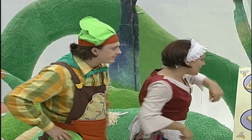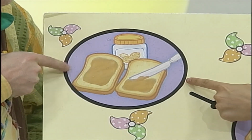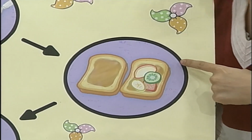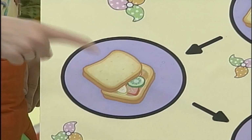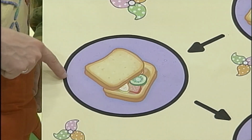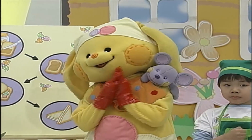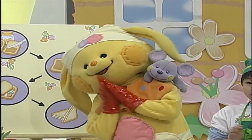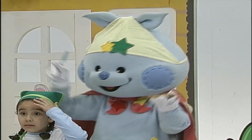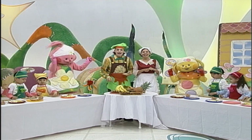Okay, first we spread the peanut butter and then we put the fruit on the bread. And then we put them together. And last, we cut the sandwich! Yeah! Tweety, let's make a sandwich! All right! Toddy Boo! First, we... I know! Spread the peanut butter! Yeah! Okay, Giggles, let's spread the peanut butter!